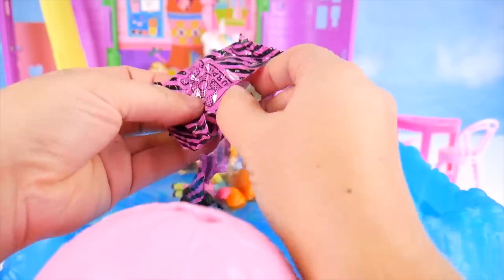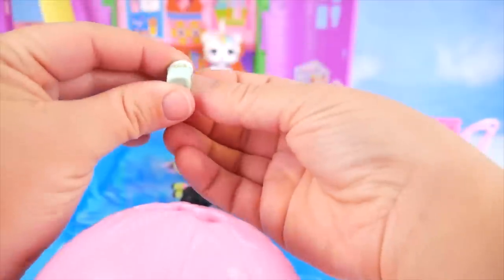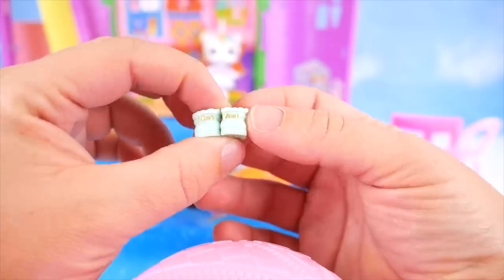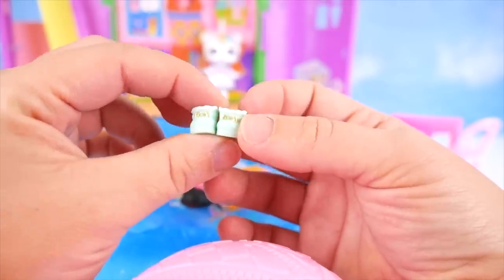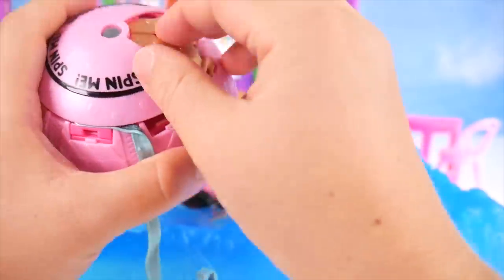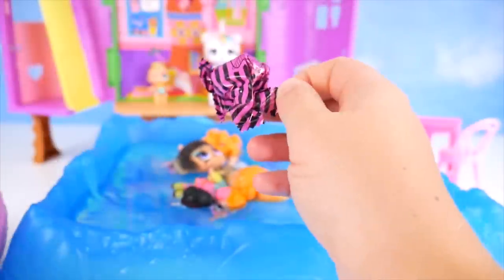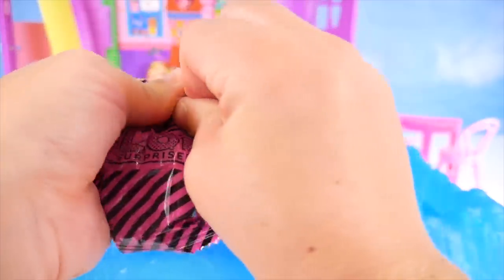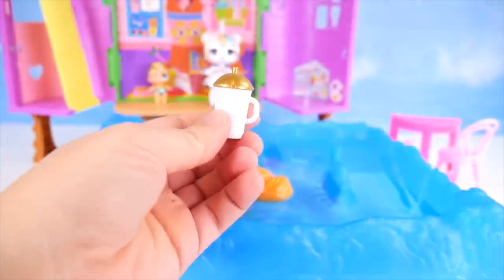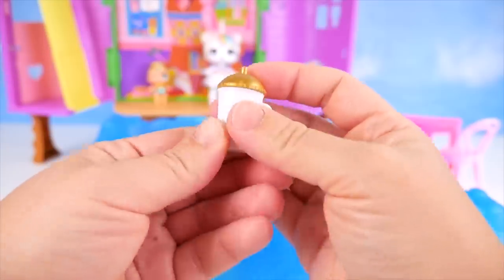What is it? Feels like shoes. It is shoes. Oh my goodness, they're super cute. Little blue kind of seafoam green sneakers with gold bows on them. Really cute. Now turning to the next spot. Oh good. We've got our surprise. Setting that down. Here we go. What is it? Water bottle. Okay, pretty simple. White bottle, gold top.